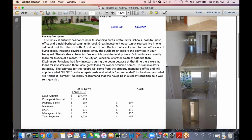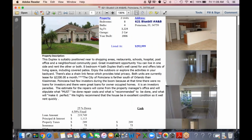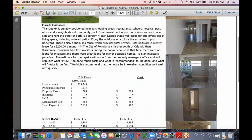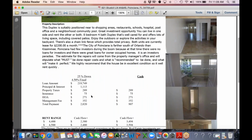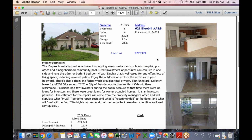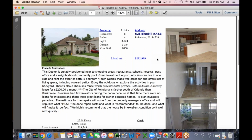And the reason why you're getting such a high quality tenant, once again, is because of this desirable community, this street, the newness of this property and the nice square footage. And furthermore, I could only assume the HOA monthly of $271 provides some additional amenities for the tenants in this particular community. I don't have all the details, but I'll be more than happy to provide that.